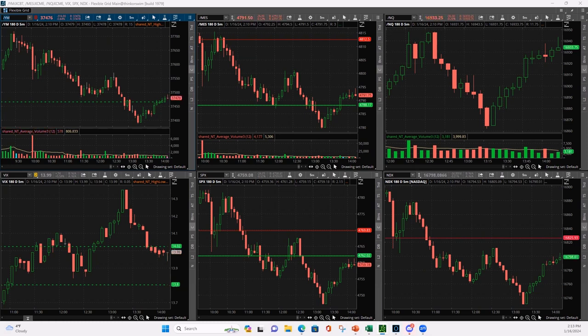So right now, my P&L is doing a lot better. I'm in the green because of these last two trades I have on right now.